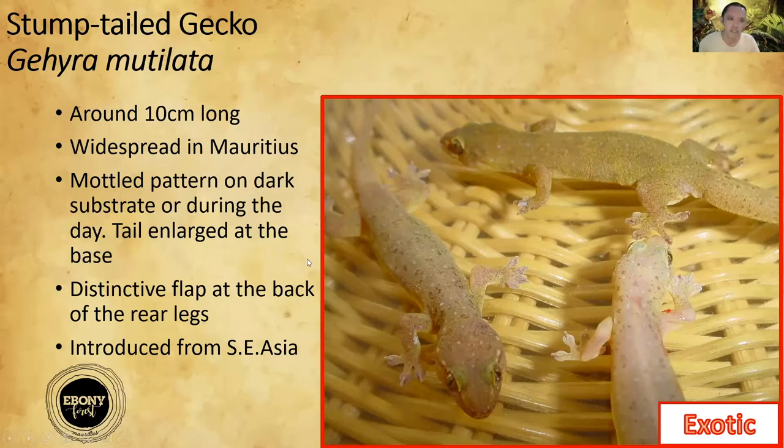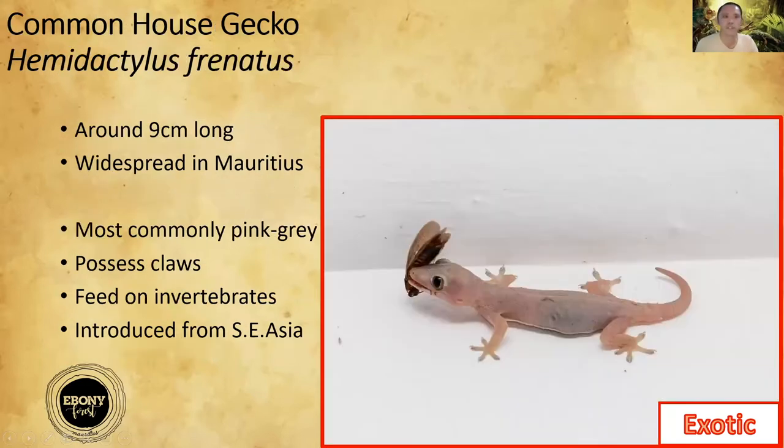And the other very common house gecko you'll find is the common house gecko, Hemidactylus frenatus. It's about 9 centimeters long, likely the one that you see mostly in homes. Commonly pink, gray, sometimes a bit translucent, they possess claws on their pads, and were introduced from Southeast Asia.